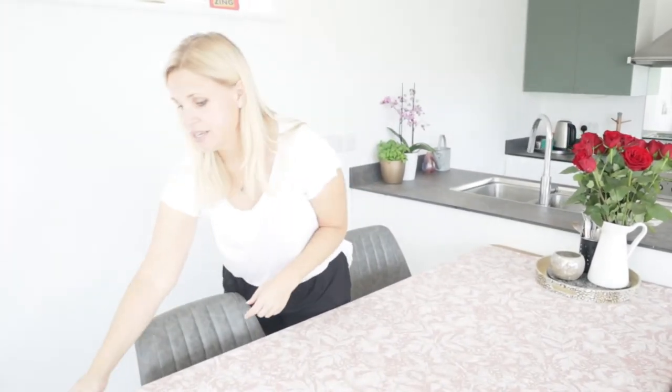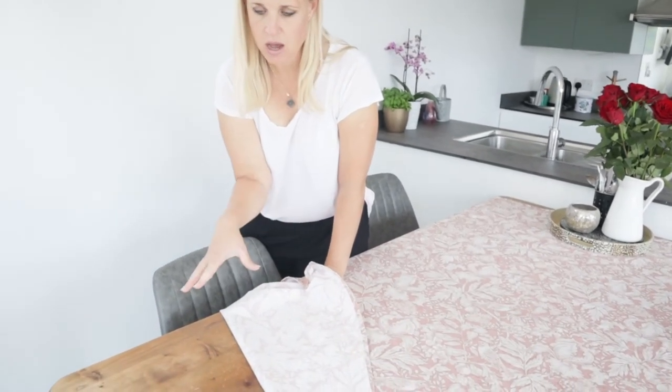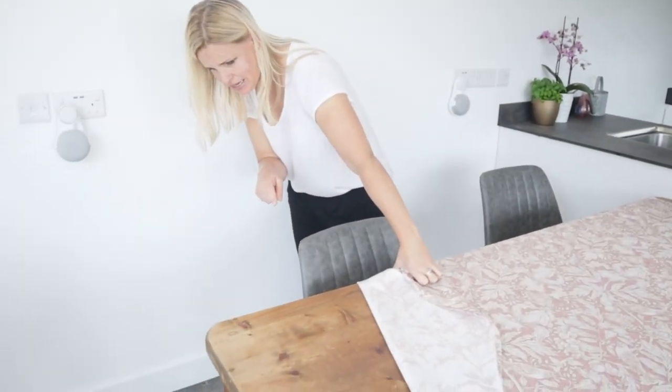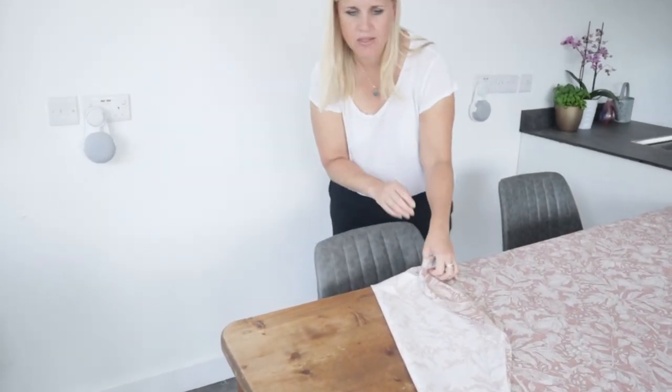The table itself is actually my parents' old table that they were getting rid of. We're going to sand it and stain it so it just fits in a bit better colour-wise. My dad picked it up from somewhere, I think in Crystal Palace, and he said it was about £100, but you can get very similar versions online and in the high street shops for a lot more money than that. But we really like it.